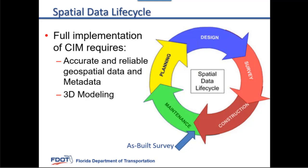So one of the things we're going to have to be able to deal with in the future is handling data through the life cycle of the infrastructure asset, which is really the core of civil integrated management.